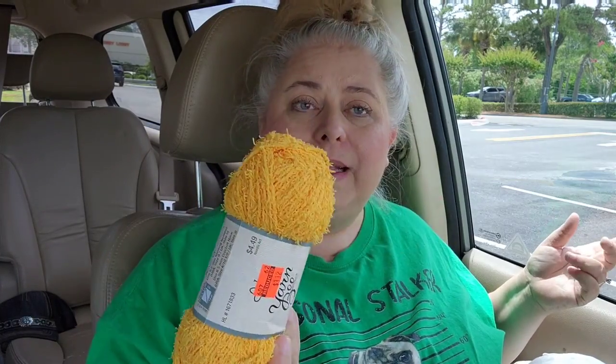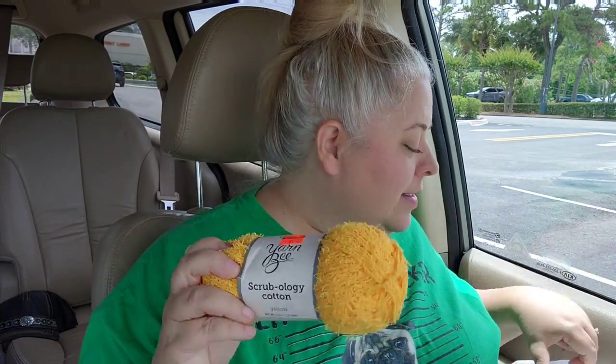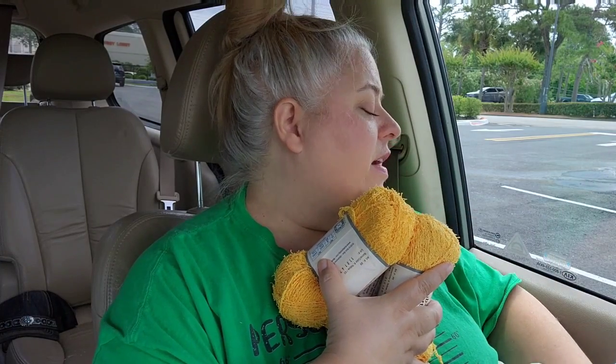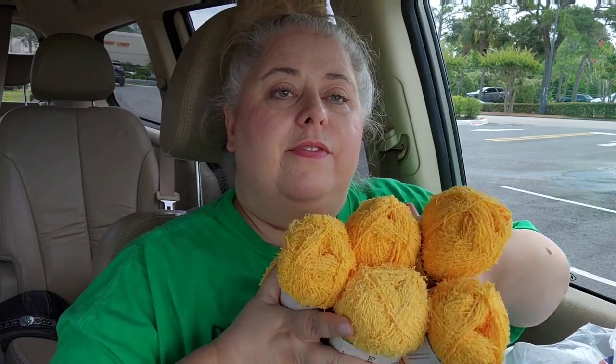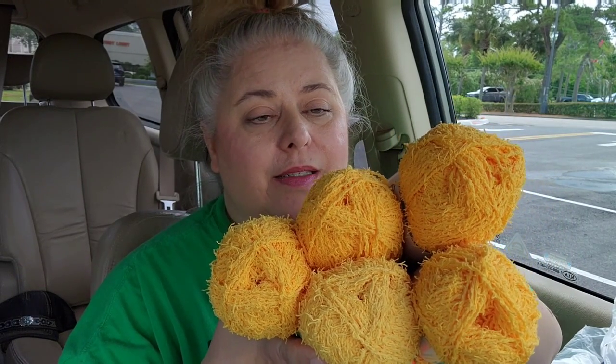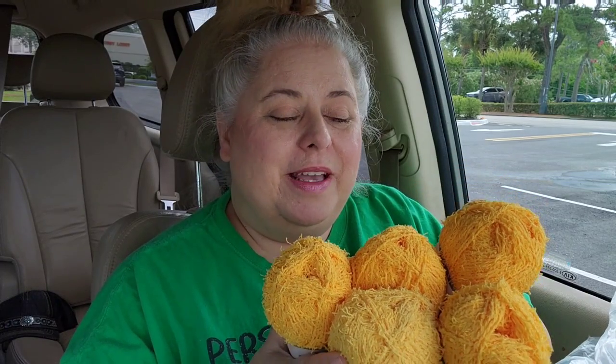$1.12. You can't beat that. It is regularly $4.49, and so even on the regular clearance you're still going to pay a little over $3 for something like this, and I paid $1.12. So I got 1, 2, 3, 4, 5. I got 5 of these, and so I'm really happy about that because this is going to last me a little bit, and so I'm really happy about that.